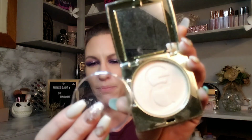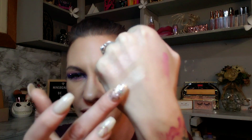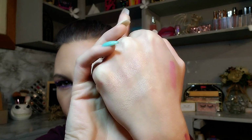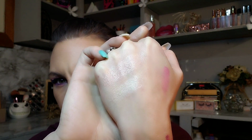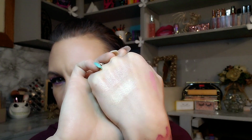And then the other color we got is the same packaging. This is in the shade Marilyn. This one is more of like a champagne kind of color. There it is right there. I will do a swatch right under this one here. And now you can see the top one has the pinkish tone to it, and the bottom one is more champagne. I love these highlighters.